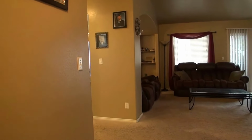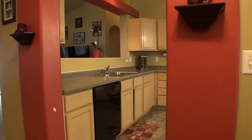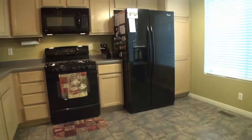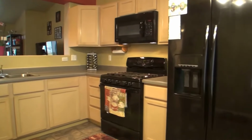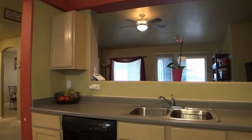As you'll notice, the tenants in this home are just getting ready to move out. Here we walk first into our kitchen. Nice tiled floor, very easy to keep clean. There we have the knockout in the wall, which really opens it up into the family room.